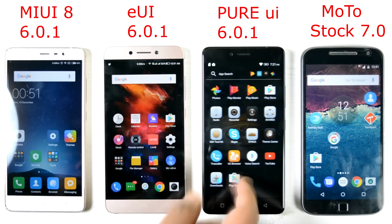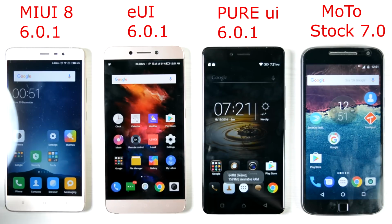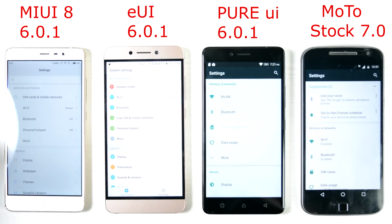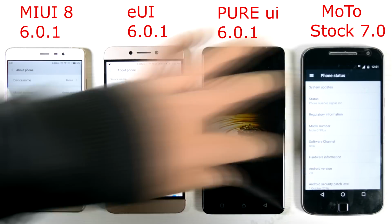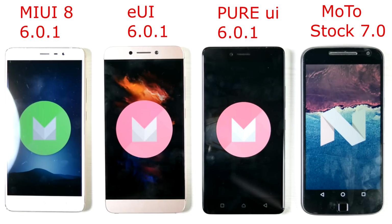So the UI of the phones: the Xiaomi has MIUI 8, now running on Android 6.0.1, EUI for LeEco, and Lenovo has its pure UI, which they have started off with the Lenovo K6 series, and Moto has stock Android with a couple of additional features, which is right now at Android 7.1. So Motorola is the only phone to have Nougat in this comparison.